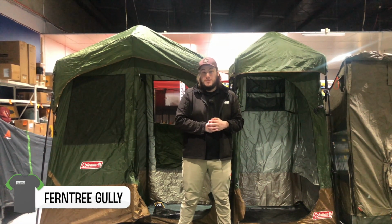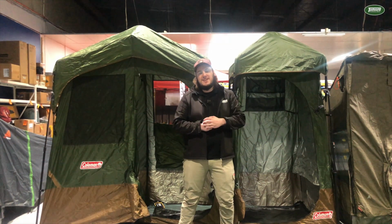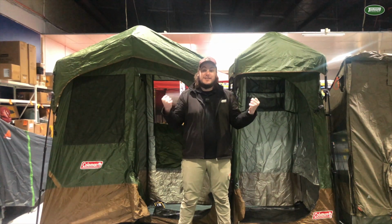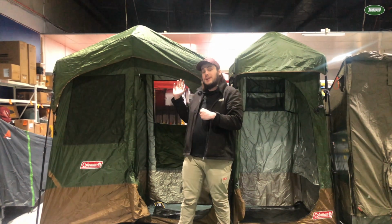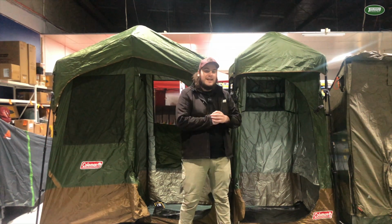Coleman's one of our most popular brands in store, and the product they're most well known for is their range of Instant Up cabin tents, which employ a fully connected pole system that sets up super quickly, and they've used this technology to create the new Coleman Instant Ensuite tents. These tents come in a double and a single.